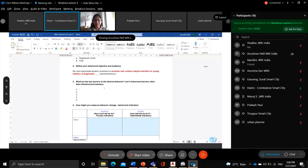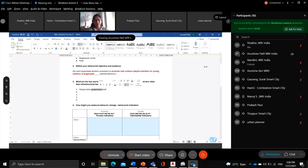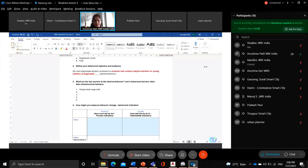Responsible government staff. Okay. So by government staff, do you still mean the Anganwadi staff? Okay. Anganwadi staff. Okay, so yes, I think having the sense of responsibility within the staff is the first and foremost thing.